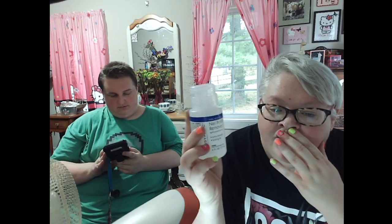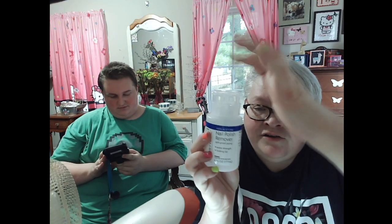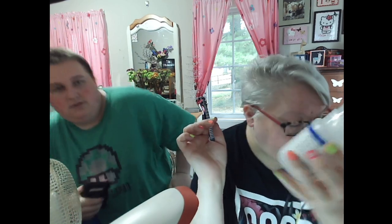I needed to get more nail polish remover, and I love this type of bottle, the kind you just push down and the solution goes up at the top. So they had two or three different types, and I chose the one that's 100% acetone. I made sure this was shut up nice and tight. I got that because I was almost out of nail polish remover.